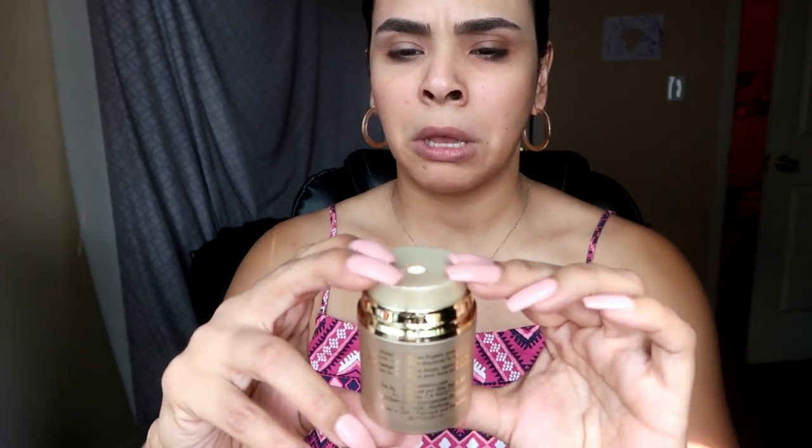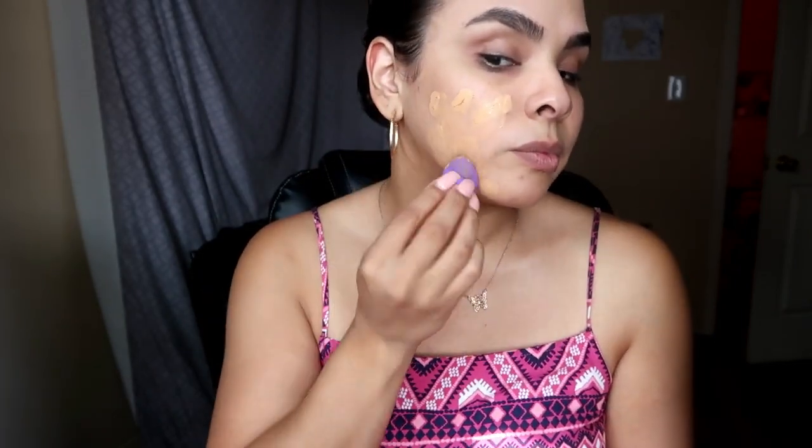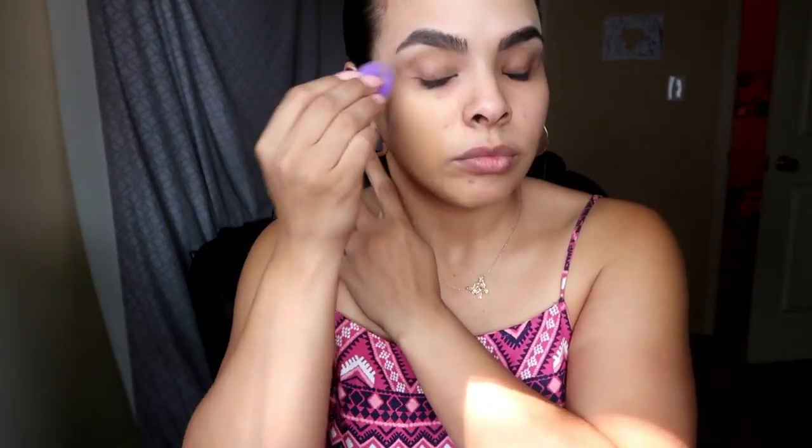I'm going to first pump it out. So let's see. Oh my gosh. I'm gonna go in with this side, my right side, and go in with the sponge and see how this applies. So I just picked it up and I'm just gonna dab it on my skin. So right off the bat, I could see this has more of an orangey tone to it. I don't know if you guys can see it.